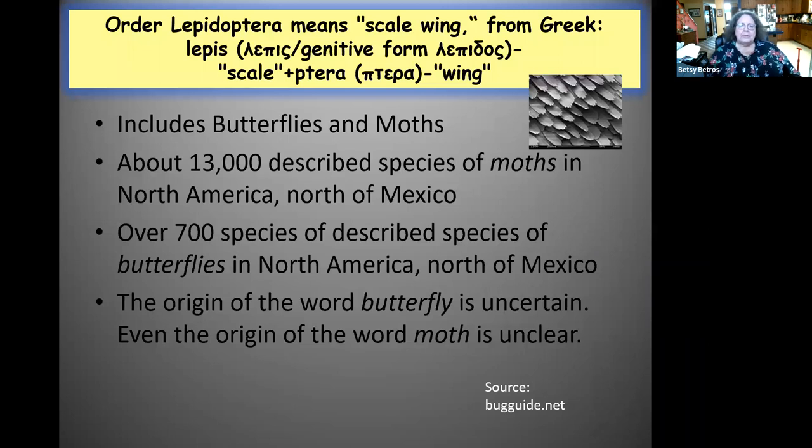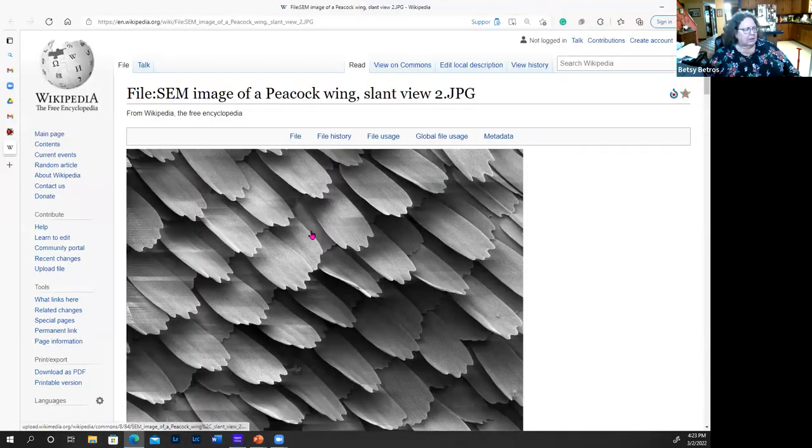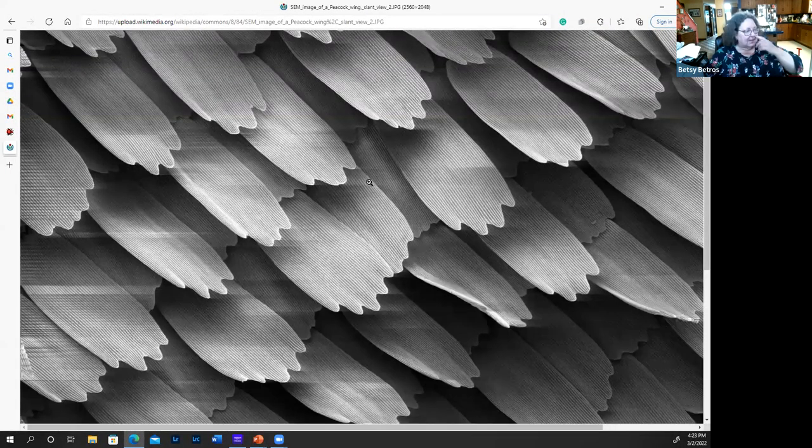So Lepidoptera, the butterflies and moths, means scale wings. Ptera always means wing. So the scale, if you look here, this is under an electron microscope. And let's see, blow this up. Oh no, I didn't take that out of it. Oh well, there we go.